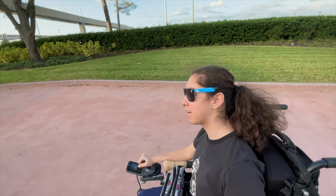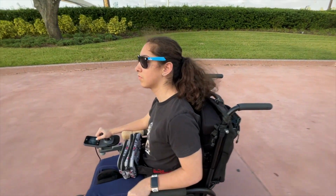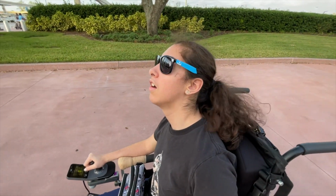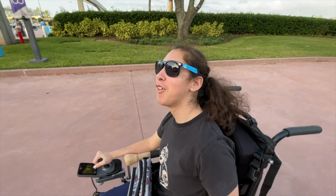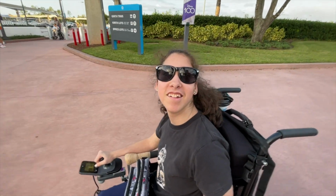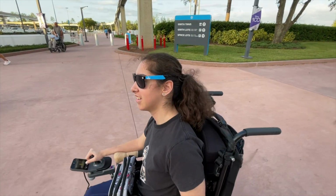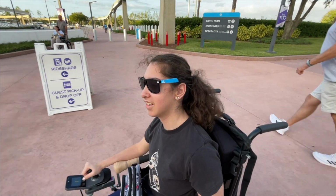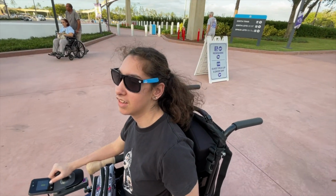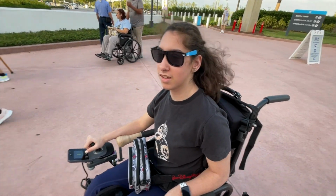So what are the two different ways you can get to Hollywood Studios from Epcot? The Skyliner. Yep. Or the monorail. Nope. Skyliner or bus? Nope. Well, you can take a bus. But what's the other way? We've taken it before. It's a long trip, but we've taken it. The boat. Oh, the boat.